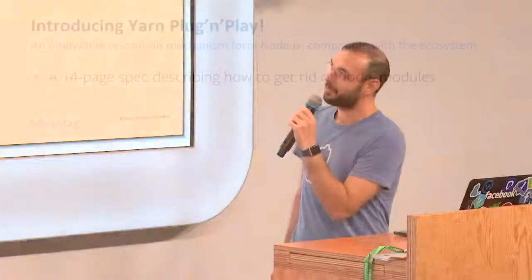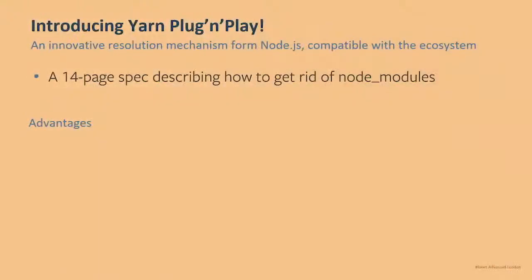Like, do you think it's doable? And he got me a working demo in one single week. 1 week, it was just working. I mean, not fully working, but he was able to demonstrate that it actually works. And then 9 months passed, and he published a 14-page spec describing how to get rid of Node modules. So we can share it with the community and like force, or like not force, but like encourage other people to adopt it.